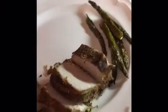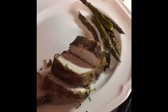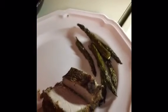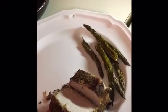Hey guys, this is not my plate. It's actually my husband's plate, but I was gonna show you what we have for dinner tonight. I've already eaten. We're having tenderloin and asparagus, and I also had two strips of watermelon, like little rectangles.